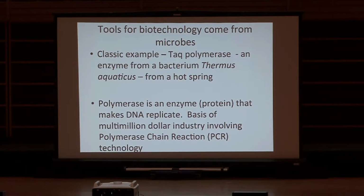As you see there, the definition of it is an enzyme that makes DNA join together or replicate. And of course, it's the basis of a multi-million-dollar industry which uses something called PCR, or polymerase chain reaction technology. Throwing some topics at you which some of you will be confused about, some of you will have heard of PCR, but we'll clarify all later. Just put it at the back of your minds. Taq polymerase is a very important enzyme coming from microbes that give us the ability to do something called PCR, polymerase chain reaction. Big bucks.